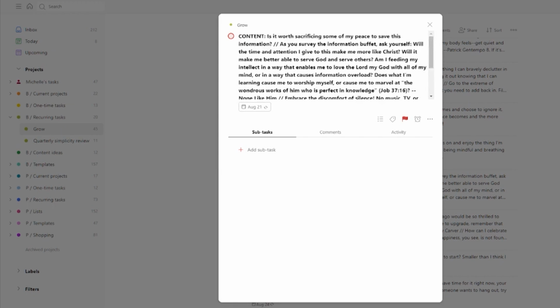And I love, love, love this quote from Jen Wilkin's book, None Like Him. She says, as you survey the information buffet, so this is a question to help you be mindful about the content you're consuming and not just totally gorging yourself on content. So as you survey the information buffet, ask yourself, will the time and attention I give to this make me more like Christ?